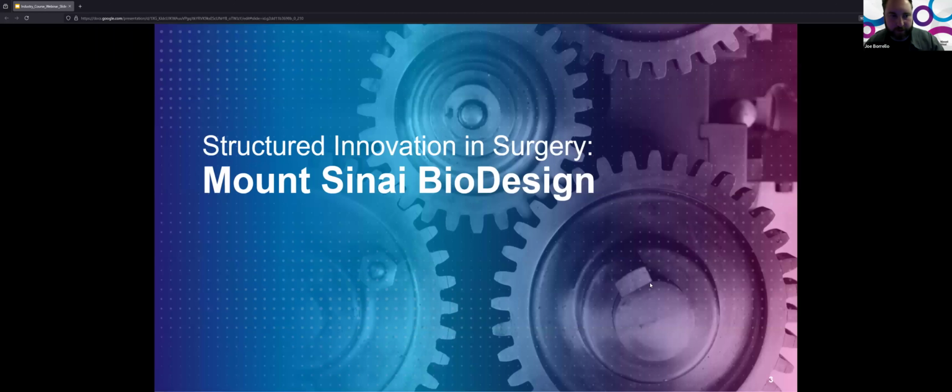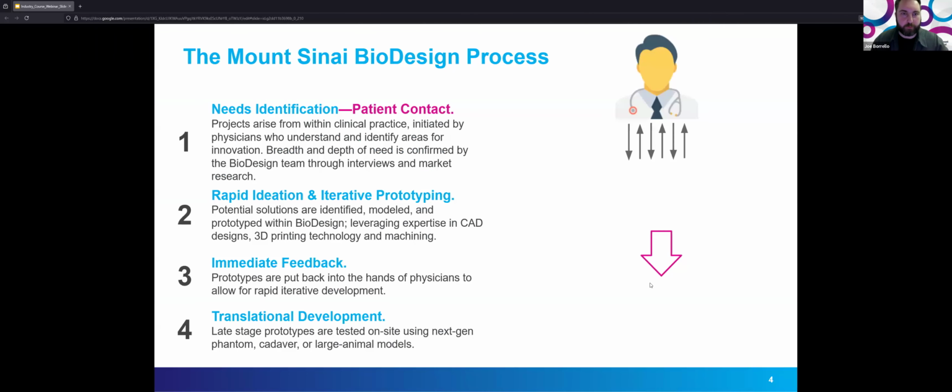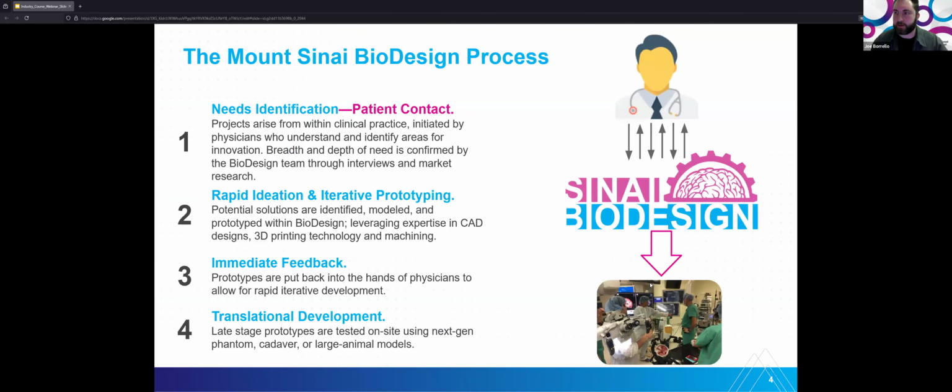So first, to introduce Mount Sinai BioDesign and the structured innovation in surgery that we practice here. We embody the biodesign process as pioneered by Stanford Biodesign, driven by user-based innovation. And so this involves needs identification, rapid iteration, and iterative prototyping, a focus on very rapid feedback from key opinion leaders and translational development. And so our group is really embedded inside the Mount Sinai health system, working side by side with the clinicians who are encountering pressing clinical problems every day.